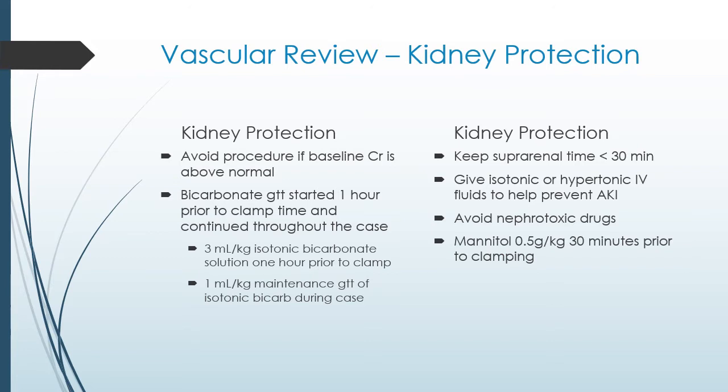Mannitol is also something to consider. I would say you absolutely should give mannitol if you're doing suprarenal to also promote kidney protection. It's typically about 0.5 grams per kilogram 30 minutes prior to clamping. I've seen some textbooks say 15. What I find is that the surgeons will just check the box, you'll give the mannitol, and then they'll just start. And that's not ideal either.